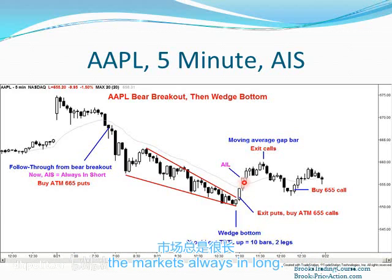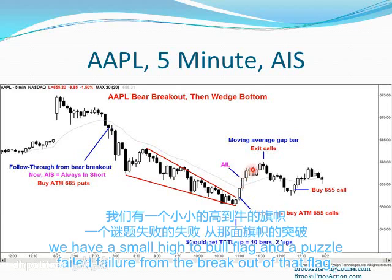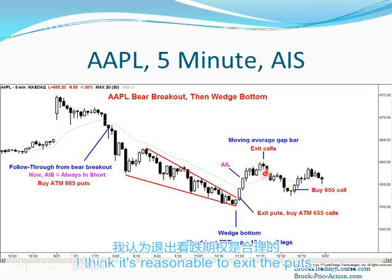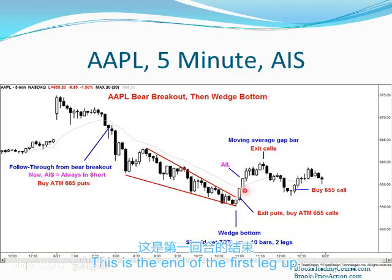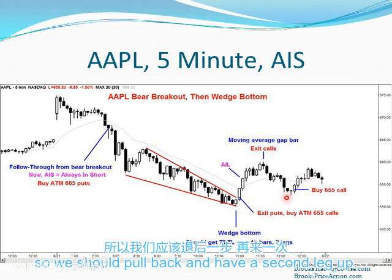Here, 2 bars later, the market's always in long. We have a small high 2 bull flag, and a possible failure from the breakout of that flag. I think it's reasonable to exit the puts. We should get 2 legs up from the wedge bottom. This is the end of the first leg up, so we should pull back and have a second leg up.